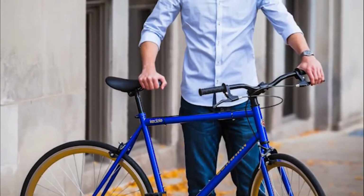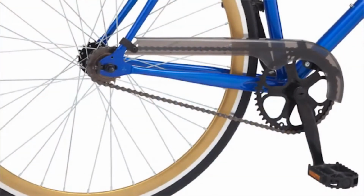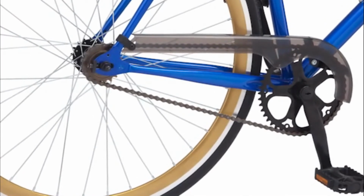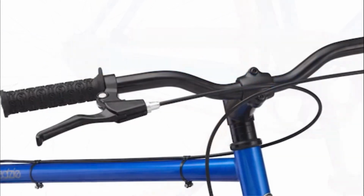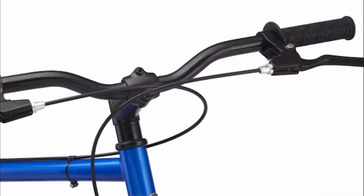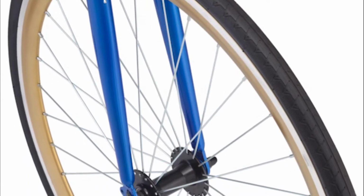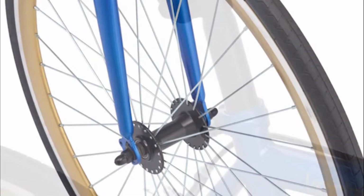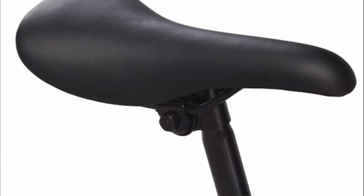The single-speed drivetrain keeps things simple, while a convenient flip-flop hub allows you to switch the rear wheel between freewheel and fixed cog options. This means you can choose either simple single-speed coasting or no-frills Fixie riding. Front and rear alloy caliper brakes offer smooth stopping power, and the wheels are equipped with alloy rims to keep the ride light and fast. Plus, Schwinn's urban-style seat and grips enhance comfort and style while you're on the go.